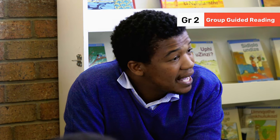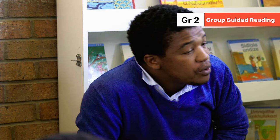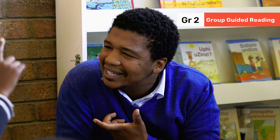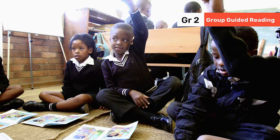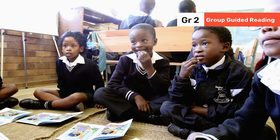Okay, so let's turn to page 4. Now, before we read, lions, I want us to look at this picture. Who can tell me, is the boy smiling or is the boy crying? Let's look at his face. The boy is smiling. How do you know he's smiling? What can we see? What is this? Teeth. We can see his teeth and he looks very happy.